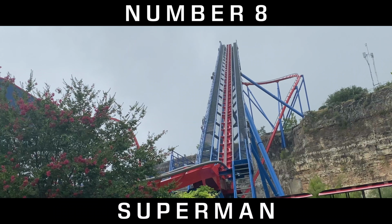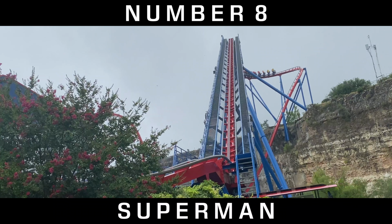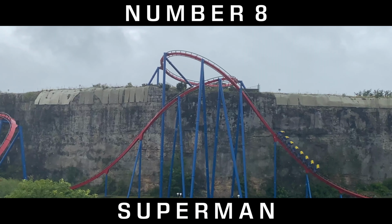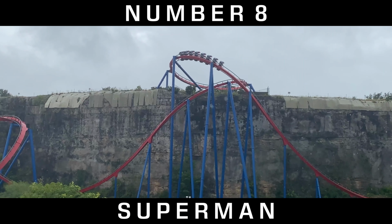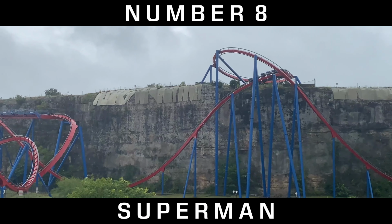The last B&M you will see on this list is Superman Escape from Krypton, a floorless that is known to many enthusiasts as one of the best. I definitely can agree with that statement, as it is always battling for that number 1 spot as my favorite B&M floorless against Kraken at SeaWorld Orlando.